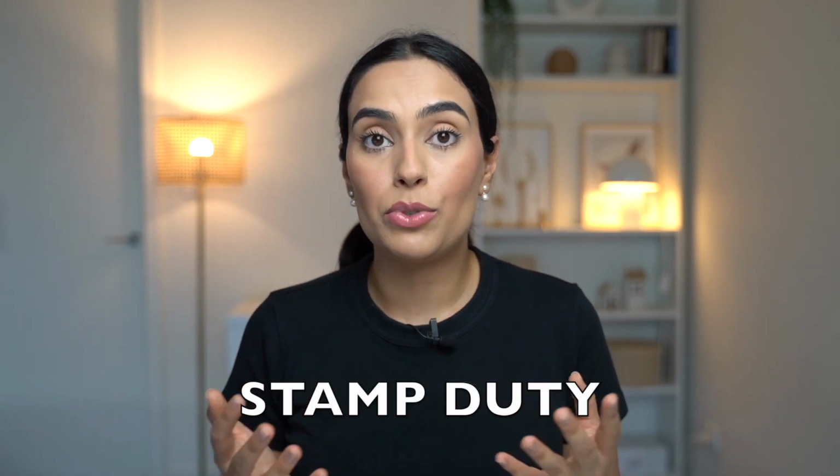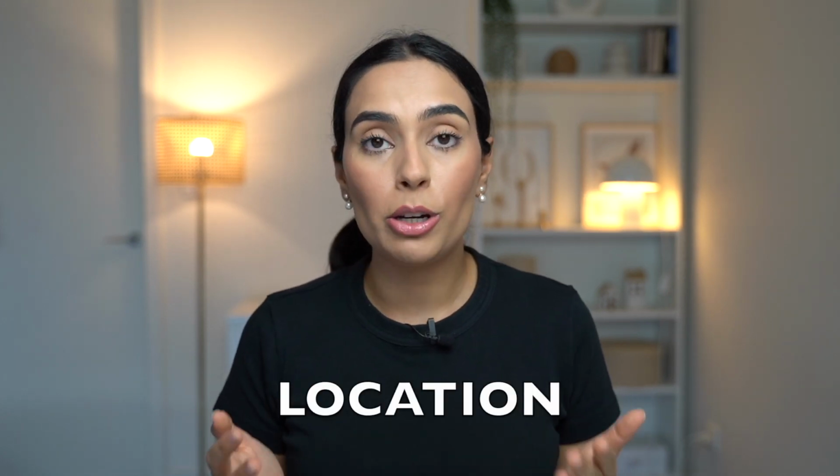Now that we know we've paid $100,000 as a 10% deposit, and we've paid $30,000 for our LMI, the next thing to consider is your stamp duty. This is a certain form of tax that the government charges on purchases that are made, for example, buying a new home, buying some land, or buying an investment property. The amount of stamp duty that you have to pay depends on a few things. One being the location of where you buy your property, and 2, the value of the house.